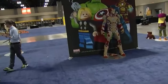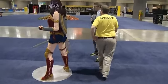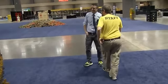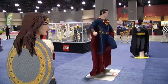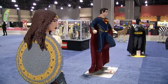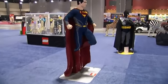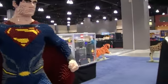All right, and those are over here, the ones that span the decades. I was going to say, we have the Justice League over here. You know, there are people who are DC fans and people who are Marvel fans, so we keep the characters separate so we don't get any fights. Smart. And then we've also got even some animals over here, a giraffe, a tiger, a zebra.